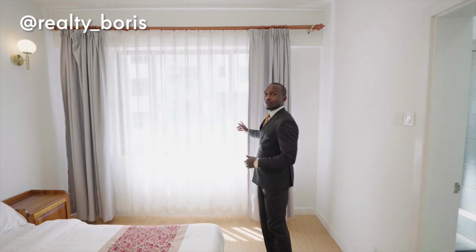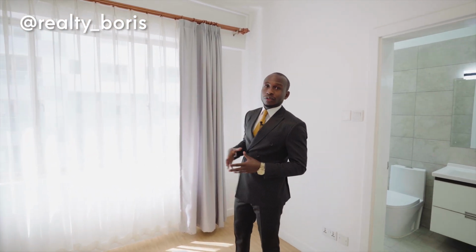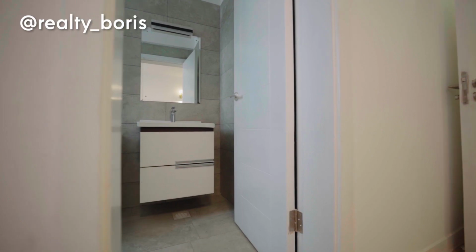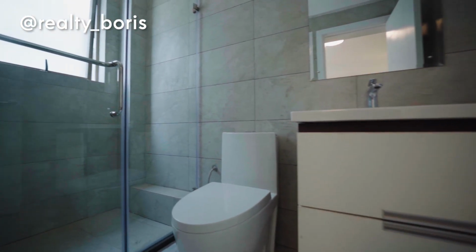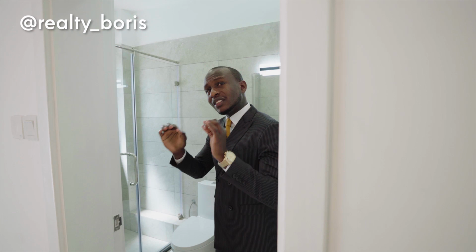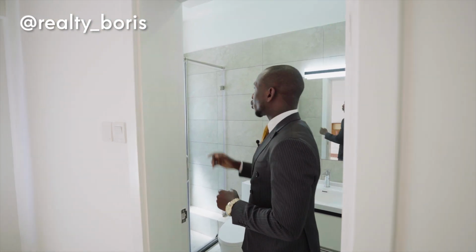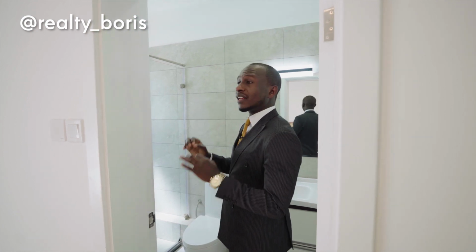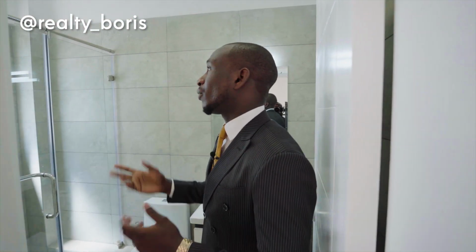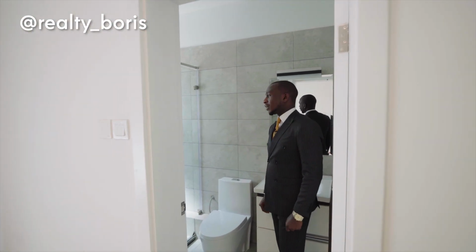Then the view you get on this side, you get to see the exterior of what you bought on the inside. So now, this one here is the cloakroom. I don't know if you've noticed something, all the rooms have got enough natural lighting. Exactly. Even the washroom, the lighting is superb. I can even switch off this artificial light, but you see the lighting is enough. Look at the lighting. All the rooms have got natural light. You don't find that in many apartments.